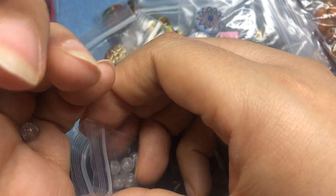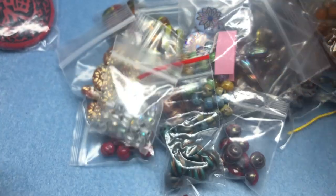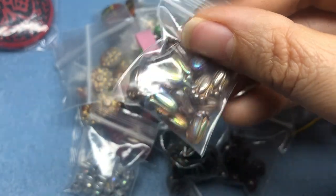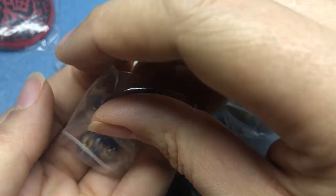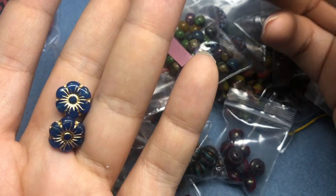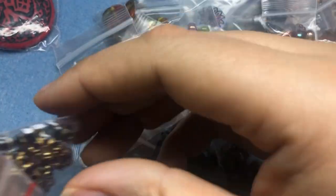Mercury glass is what I was thinking of for the tulips that I was showing you. Gosh, I couldn't remember it to save my life. These reminded me of mercury glass, but with an AB finish. Some beautiful blue flowers. These go really well with those blue flowers we saw earlier, so maybe I'll use them in something together. Gosh, those are cool. Super cool. Okay, and we have two more things.